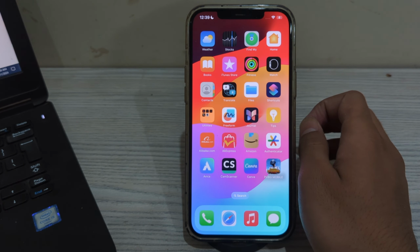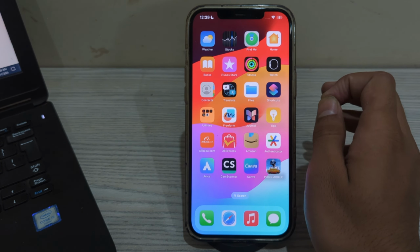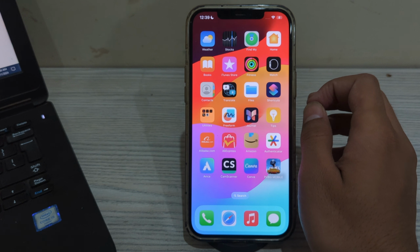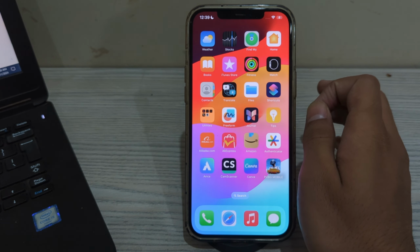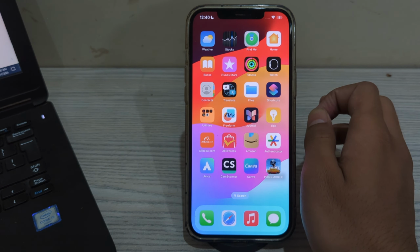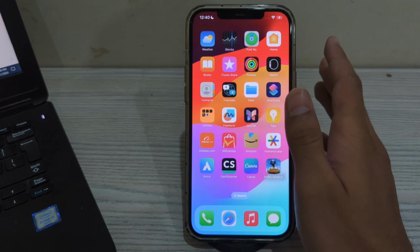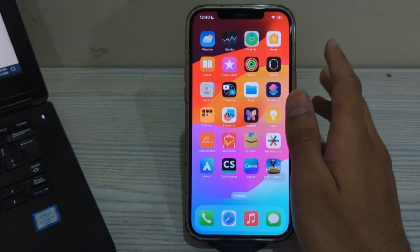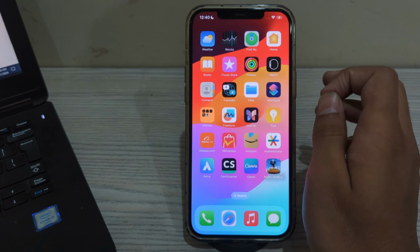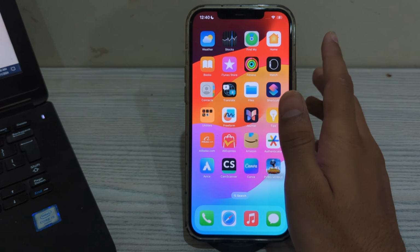So guys, today in this video I will tell you how to fix personal hotspot grayed out on iPhone. Many iPhone users are complaining that after updating to the latest version of iOS 17, which is 17.4.1, they're facing an issue where their personal hotspot is grayed out and they don't know how to fix it. But guys, don't worry, I have got your back. Today in this video, I will give you some tips or tricks from which you can simply fix the issue of personal hotspot grayed out on your iPhone. So guys, without wasting your time, let's start the video.